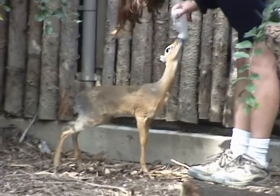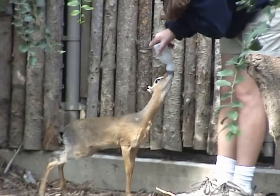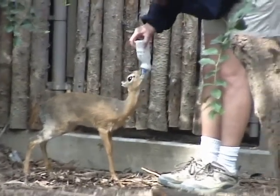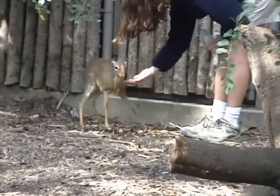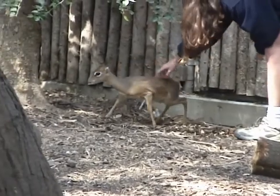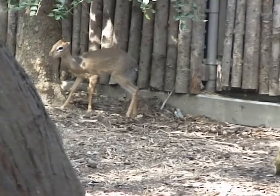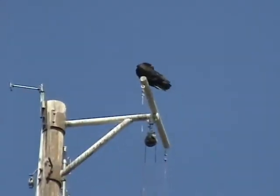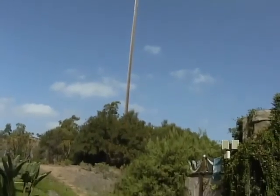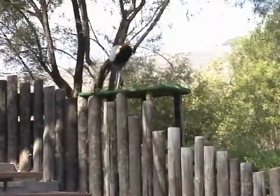These are dik-diks. Tickets about $6. Her name is Taji.